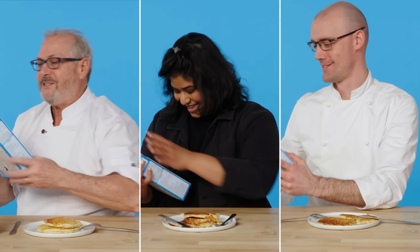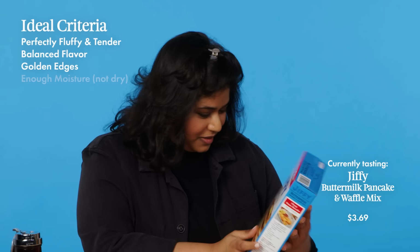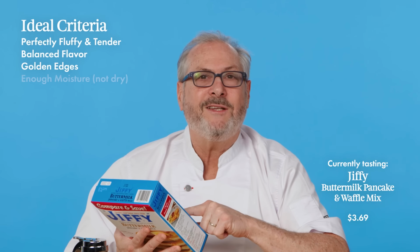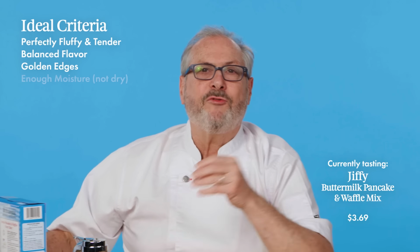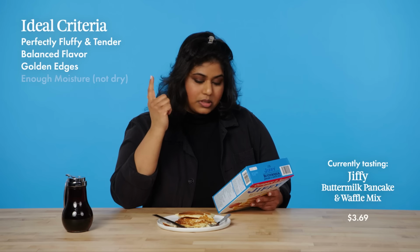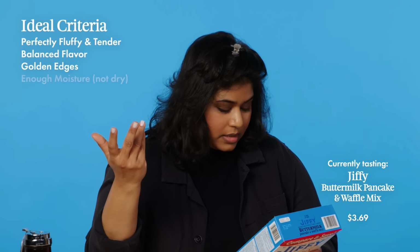Oh, Jiffy Buttermilk Pancake and Waffle. The picture on the box is beautiful. The first thing that jumps out at me is it says lard in it, and that's what makes it flavorful. Cornstarch is good too. Cornstarch makes things crispy. The soy flour, but it also has wheat starch, both tenderizing products that reduce the overall gluten content.